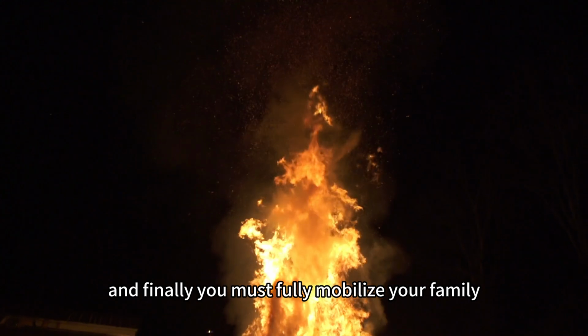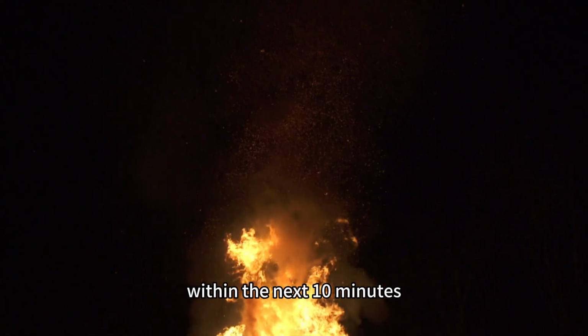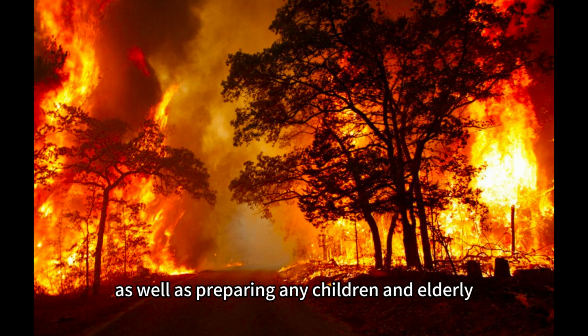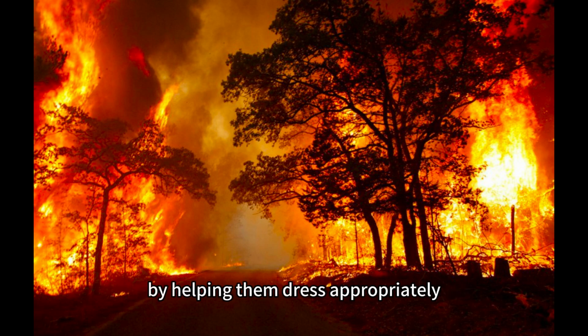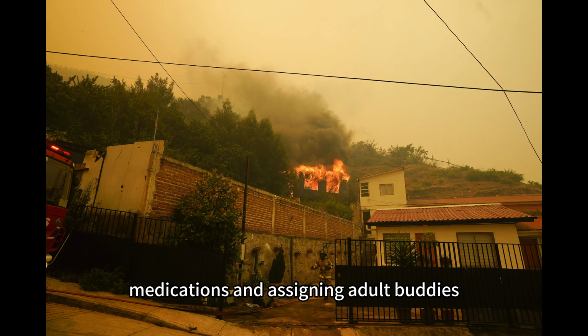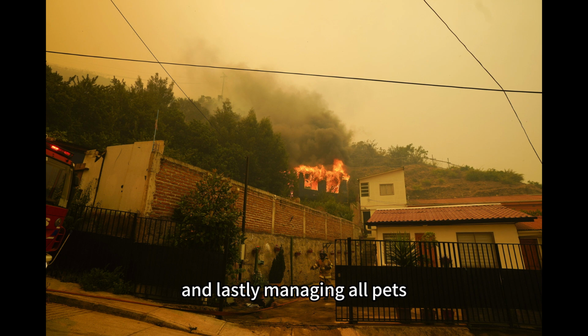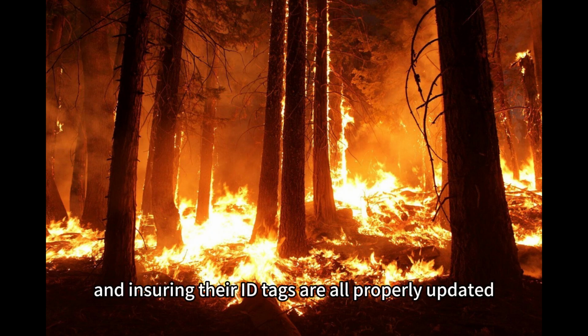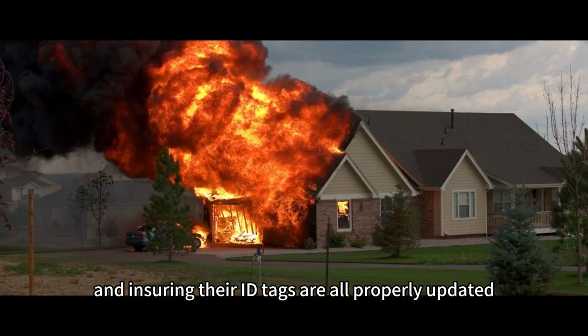And finally, you must fully mobilize your family within the next 10 minutes, alerting all family members, calling an immediate roll call, assigning specific tasks, setting all time limits for preparation, and establishing a buddy system, as well as preparing any children and elderly by helping them dress appropriately, packing comfort items, preparing all required medications, and assigning adult buddies, and lastly, managing all pets, gathering them in one room, preparing carriers, packing their pet supplies, and ensuring their ID tags are all properly updated.